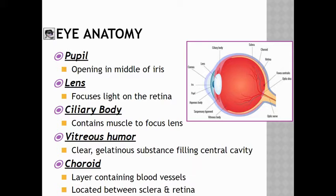The lens focuses light on the retina. The ciliary body contains muscles to help focus the lens. They can actually change the shape of the lens, which allows different focusing to occur. The vitreous humor is the clear gelatinous substance filling the central cavity of the eye, and that pretty much gives the eye its shape. If the eyeball was to be punctured and the vitreous humor were to leak out, the eye would basically collapse. The choroid is the layer containing blood vessels that's located between the sclera and the retina.